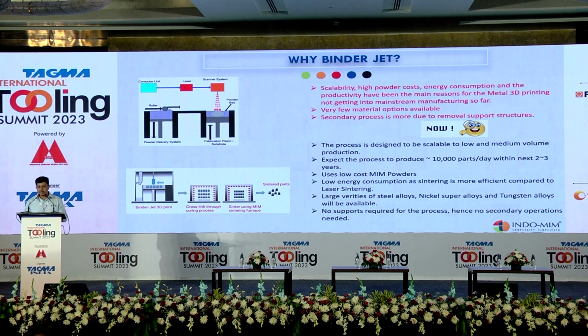And when we look at the speed of laser bed versus binder jet 3D printing technology, the speed is almost 5x faster than LPBF, because irrespective of the part profile, the binder jets at a time in one go. Hence each layer takes less time to print. And as I told, we use MIM powders, which are much cheaper than laser bed powders. And one more thing: with the LPBF process, for printing any intricate or overhanging parts, we require supports. In this technology, we don't require any support generation. The loose powder itself acts as a support, and we don't require any secondary process after finishing.